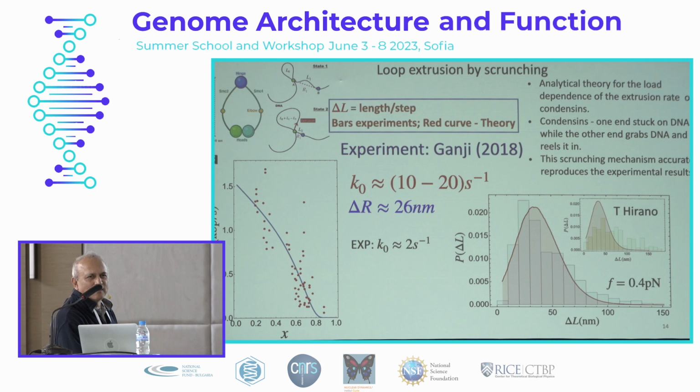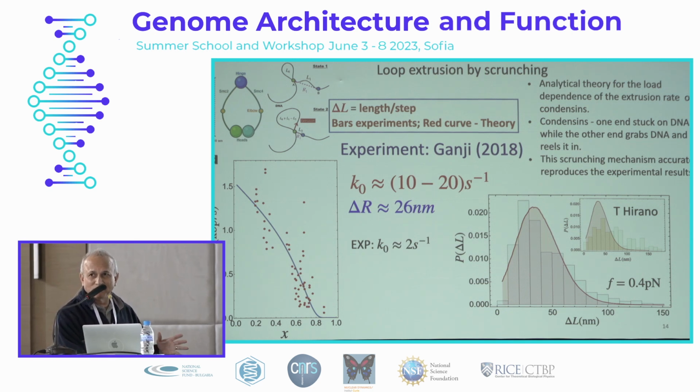I think these experiments could be made more precise to get better velocity. This is typically the case when you look at motors, like myosin, for example. So when you fit this to the experimental data, and because of the uncertainty, the ATP hydrolysis rate that we pull out is about 10 to 20 per second. The delta R, the amount that this guy actually moves, the mean value of that is about 26 nanometers. Experimentalists believe that the condensin motor ATP hydrolysis rate is 2 per second. I actually don't believe it's so low, but we don't know that very well.